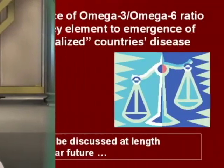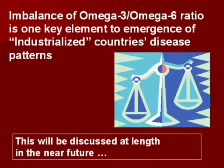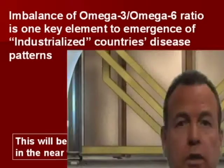So the imbalance between omega-3 and omega-6, which is part of most of the things that are in the marketplace, you are not going to need to give a lot of extra omega-6s. You need to work hard on omega-3s. What we know is industrialized countries show this pattern of omega-3 and omega-6 ratios getting completely out of balance and disease elevating. Is it the only cause? No, but is it a possibility that it's contributing? Highly likely in these cases, okay?